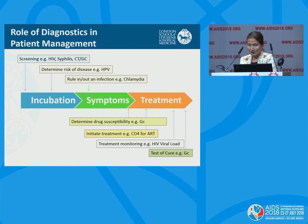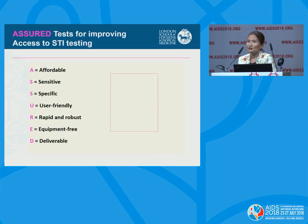Now, so far, what kind of tests do we want for point-of-care testing? I think yesterday we went through the burden of STIs, and most of it is in the developing world where there are not many laboratory infrastructures. And so when I was at WHO, sitting at a donor meeting, I kept having to say what kind of tests we need. And I kept having to say, well, we need it to be affordable, sensitive, specific, et cetera, et cetera.